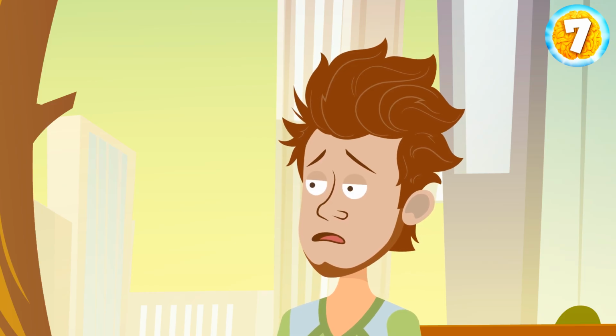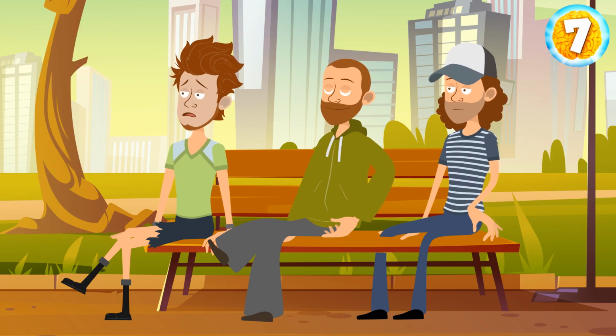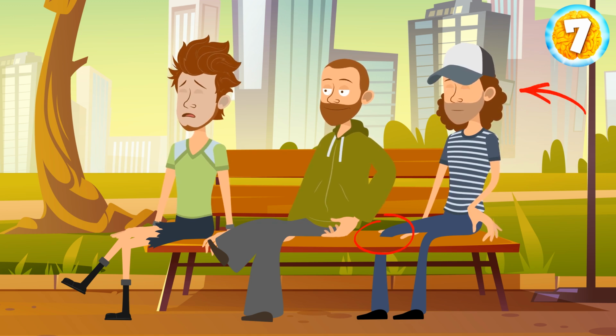The first man has a pale complexion. The second one is just wearing loose, oversized clothes. The ghost is the man whose leg is going all the way through the bench.